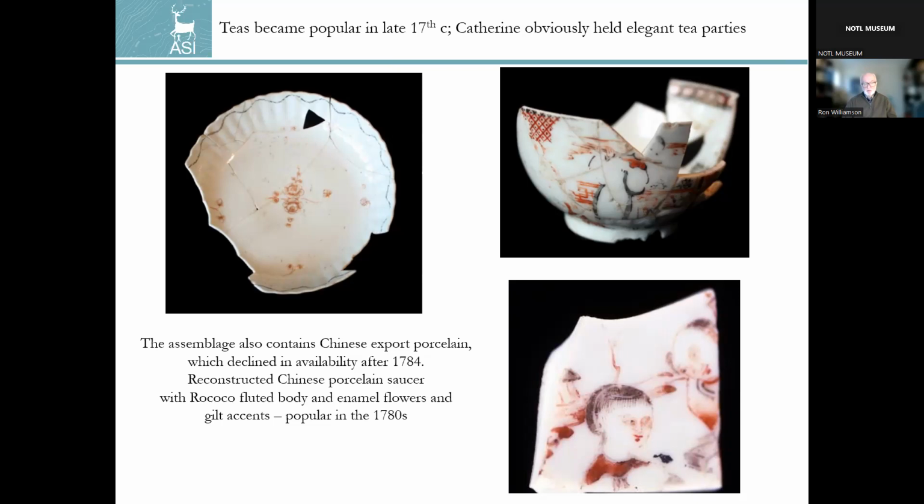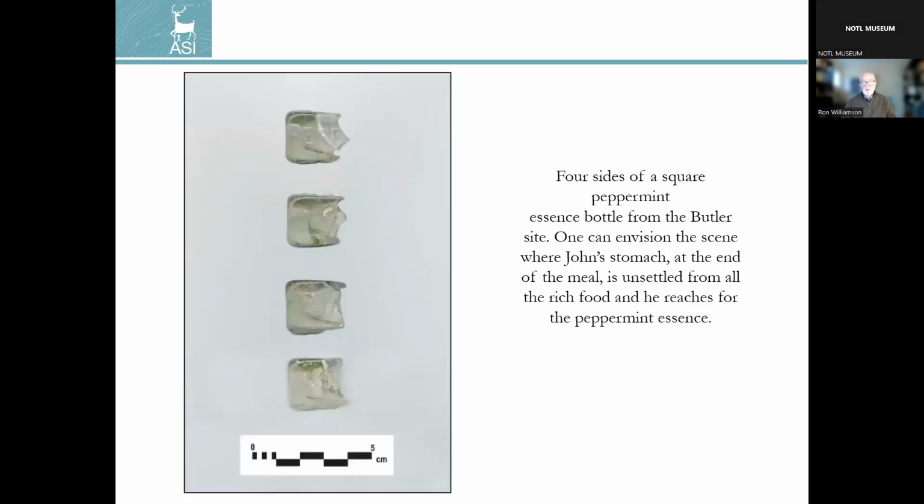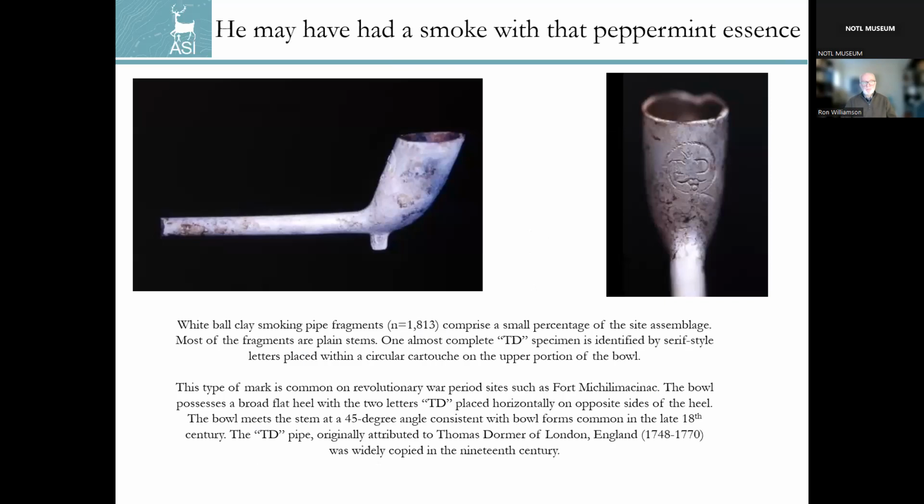So this Chinese porcelain saucer is absolutely stunning, this one here. We also found parts of a peppermint essence bottle from the site. And Eva and Suzanne could envision John at the end of a big meal, unsettled from all the rich food, reaching for the peppermint essence to settle his stomach. And he might have had a smoke with that peppermint.